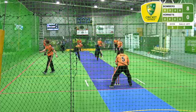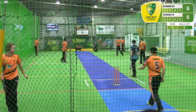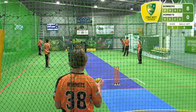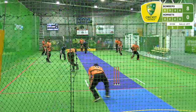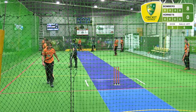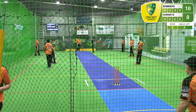Shelton to continue. Right on the mark too. That's a lovely shot by Tom. Of course, Tom being the only current Tasmanian Australian representative still playing, so I'd like to get a little plug in there for Tom. Great bit of effort in the field there because it was a cracking shot. They get 3 off it. In the end, they'll be happy with that though.